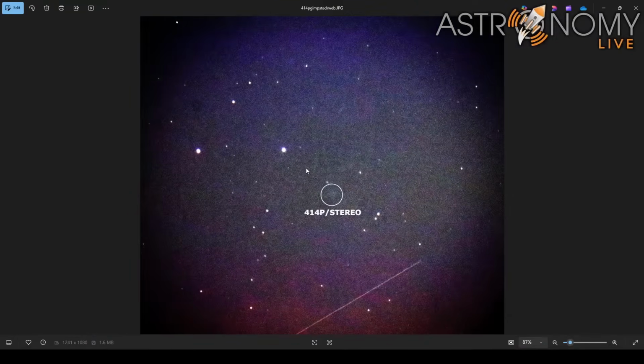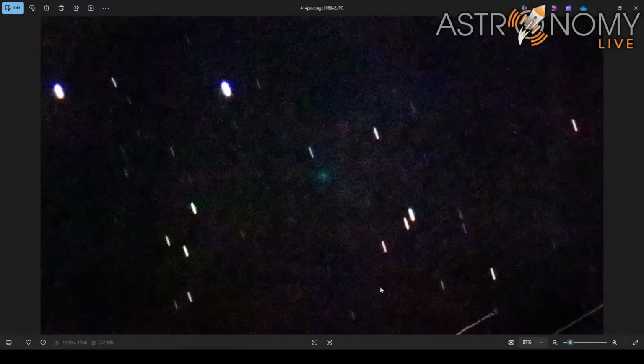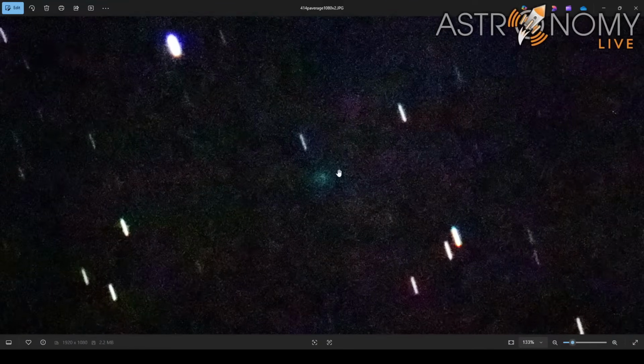So what I did then, much like I just did with 3I Atlas, I aligned these frames based on the orbit of the comet so that now the stars streak, but the comet is a solid object instead. So when I did that, I got this picture instead. Now the stars are streaked, much like what people have been seeing on X and Twitter, elsewhere. You know, all these pictures of cylinders, right? Well, as you can see here, similar situation. All these stars are now elongated, and my comet is a green glow in the middle of the picture. So you can see there's 414P STEREO right there in the middle of the picture as a faint green glow against all these streaking stars.